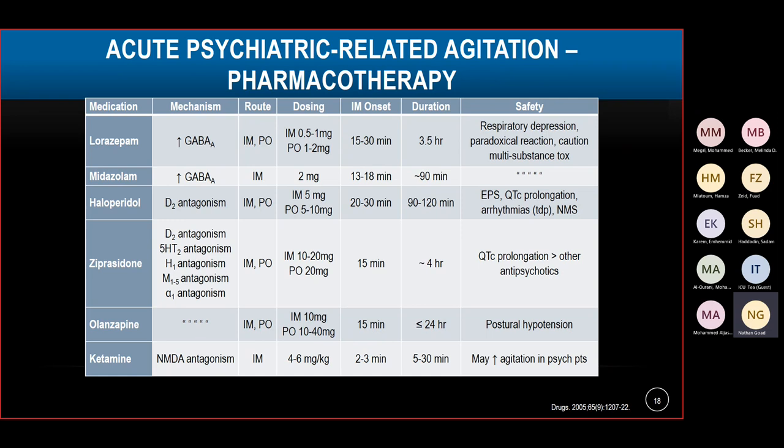Honestly, there's multiple classes that have been studied and multiple comparisons done between these agents for people with psychiatric related agitation. And there's not been a lot of difference reported in that literature. So I think honestly, it's going to be up to what's going on with that particular patient. What do you have comfortability with as a physician? And what do we have even available in the Pyxis machine that the nurse can grab quickly?